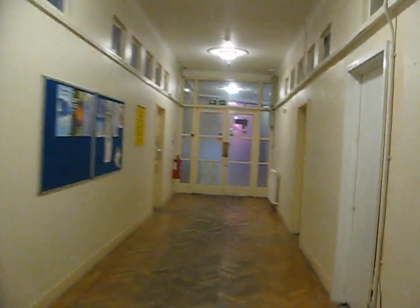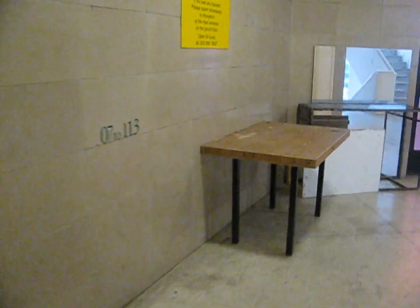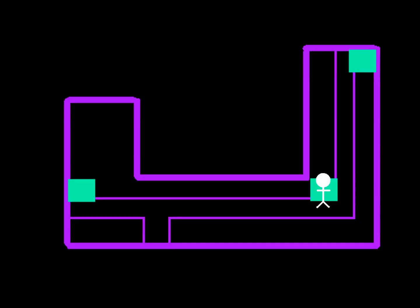And now, let's explore this awesome building. Now, going up to the far end of this building and along to the next lift.